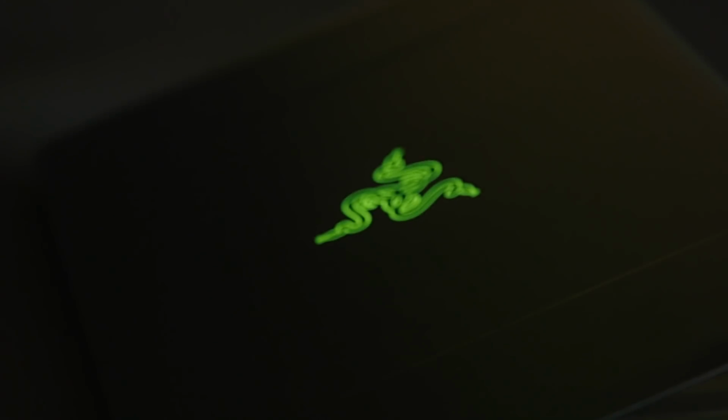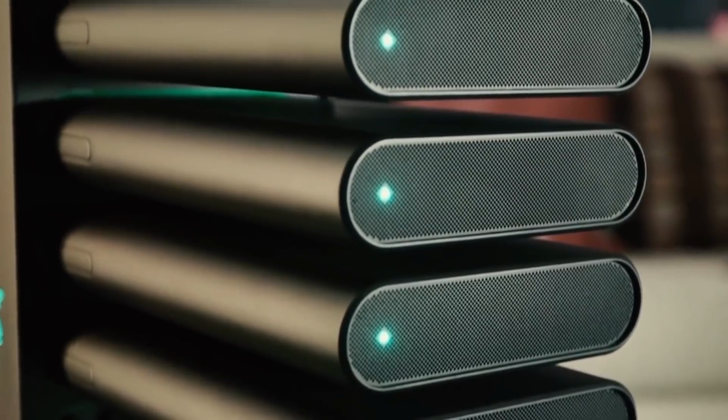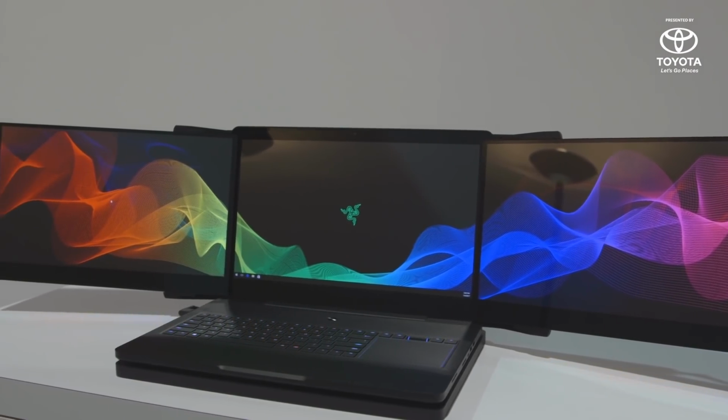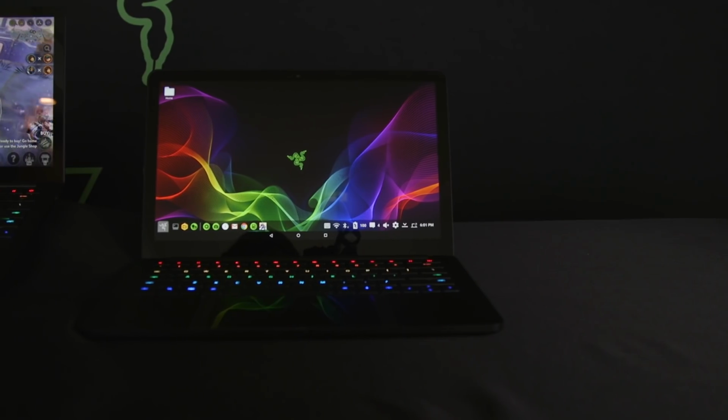Razer is known for bringing some pretty wild concepts to CES. There's Project Christine, which was a modular subscription-based PC. There was Project Valerie, which was from last year, and it was a 3-monitor laptop. And then Project Ariana was a way to extend your TV screen across an entire wall in your living room. This year's a little different.